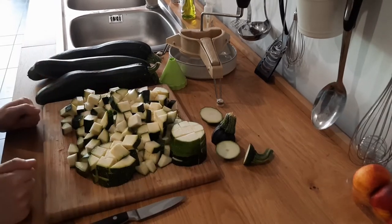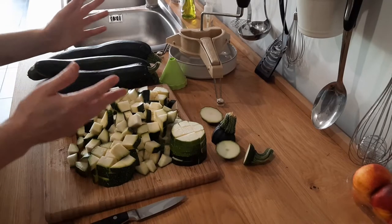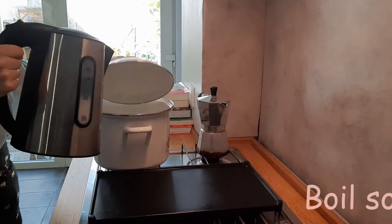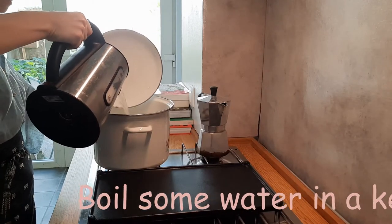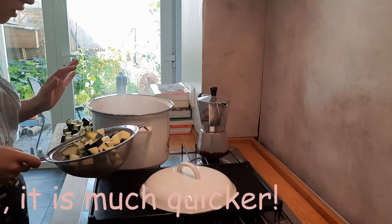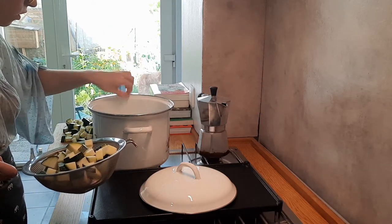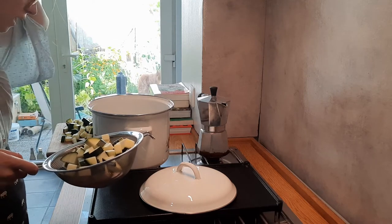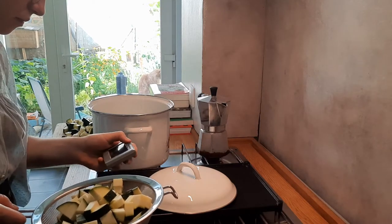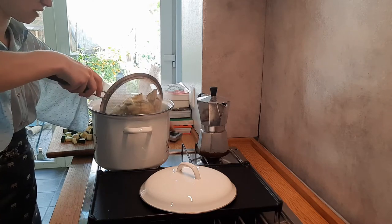Now I have cut all the courgettes and I am going to blanch it in different parts, not all at once because that is too much. So I may try to put all the cubes in it anyway because they have to blanch for about 2 minutes and that is quite a long time. I'm going to put a timer on 2 minutes and put in the vegetables.